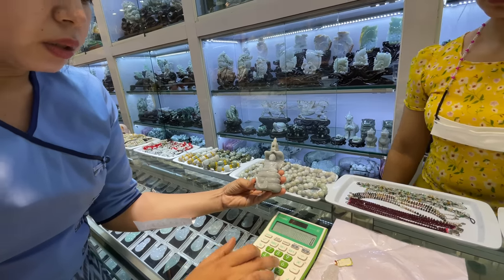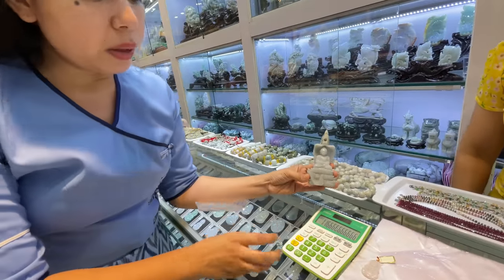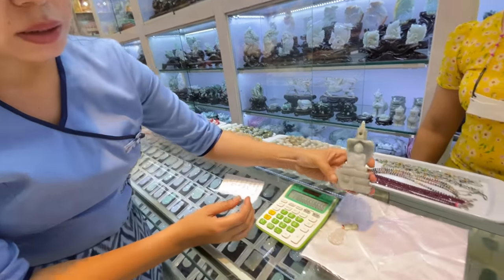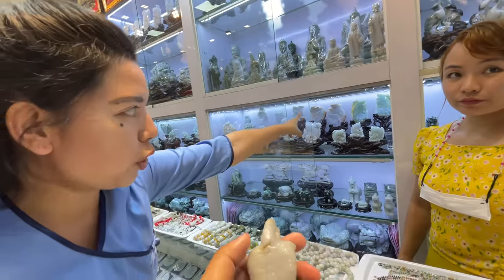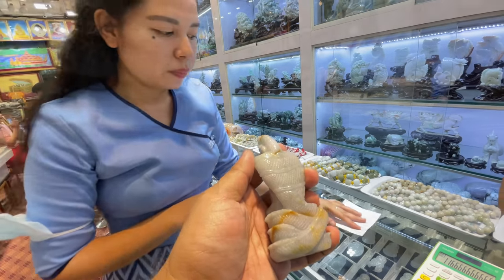350,000 divided by 3,000 kyat. Yes. $116. Yes, $116 US dollars. It's very nice. Very nice. So this is yellow jade, right? Yeah, yellow jade, yellow and purple base color. Oh, okay.